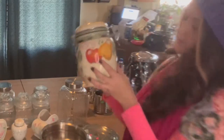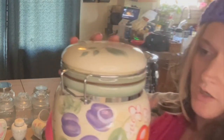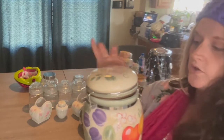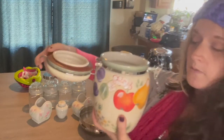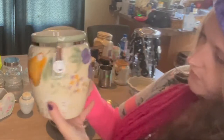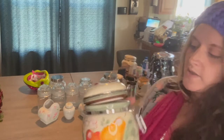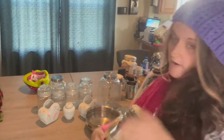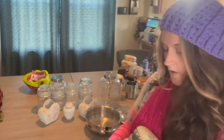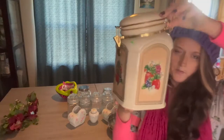A couple of the items that my father picked up for me were these beautiful flower jars. He picked them up for me to store flour in. I also feel like I could use these to put cookies in. And we can even do dried fruit in here with the beautiful fruit detail on the outside of the container. But I was gonna go look for these when I got to Pennsylvania, and when I got there, my father surprised me with these. He already had these set up in my apartment up there. So that was awesome.